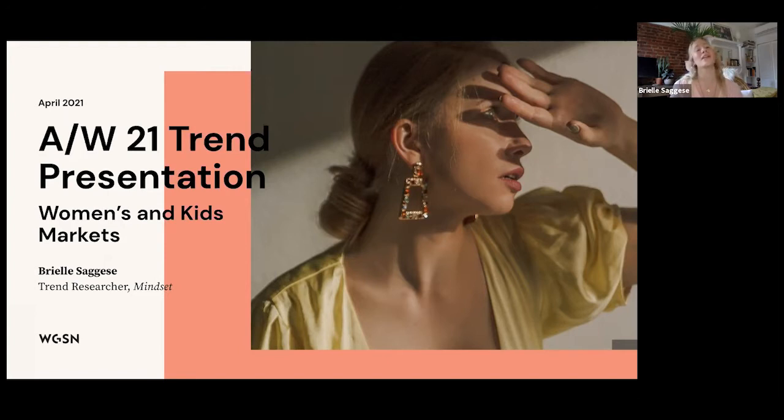But looking forward, the new season is very, very exciting and very full of optimism as this consumer is getting ready to go out into the world again with vaccines rolling out, with more comfort around resuming our day-to-day lives. This shift within fashion apparel is definitely going to be manifesting, and you'll be seeing that today in the two trend toolkits that we've prepared for you.